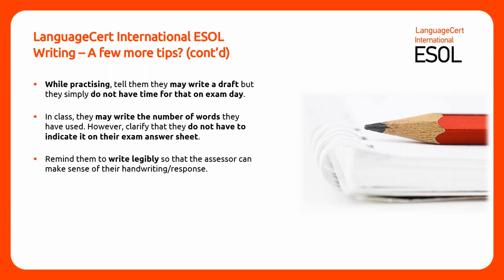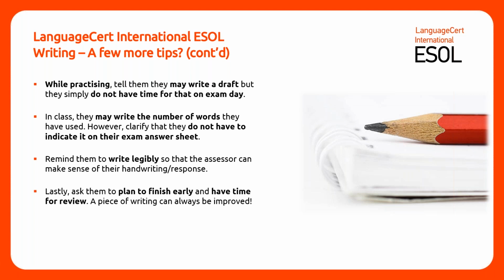Remind them to write legibly so that the assessor can make sense of their handwriting and responses. Lastly, ask them to plan to finish early and have time for review. A piece of writing can always be improved.